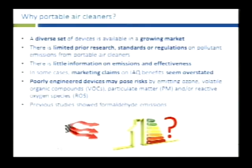So why do we want to study portable air cleaners? There are a number of good reasons. We think this is a growing market, so these are devices that people are buying and using. So it's important to know how they work, whether there is a potential risk associated with using them, and also in general, what is their efficiency? Do they produce the positive impacts that are perceived, or at least that people think are associated with them?